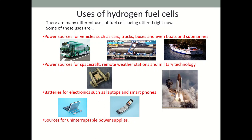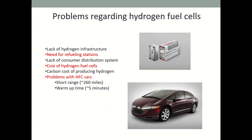Now we can discuss the uses of hydrogen fuel cells. There are many different uses of fuel cells being utilized right now. Some of these uses are listed here. First point, power source for vehicles such as car, truck, bus and even boats and submarines. Second point, power source for spacecraft, remote weather stations and military technology. Third point, batteries for electronics such as laptops and smartphones. And fourth point, sources for uninterruptible power supplies.